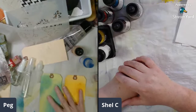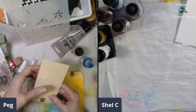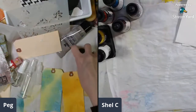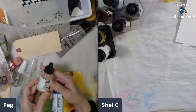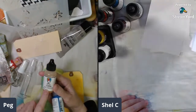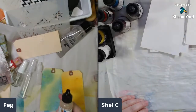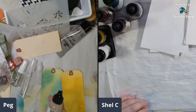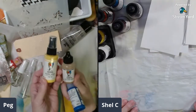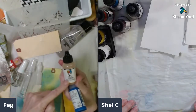I don't know what I'm going to do. I've got a bunch of stuff out here. I started out playing early this morning. Some of these things are still drying. So many of these things we get and we never really get an opportunity to play with. Like I've had this cell creator for a very long time. I have not used it, but the new product that's out on the market, which is Dina Wakley also, is this gloss spray. I tend to think this is probably one of the components in there.